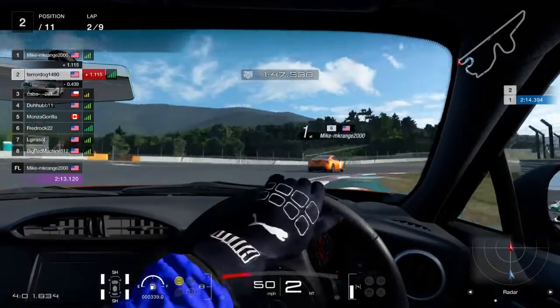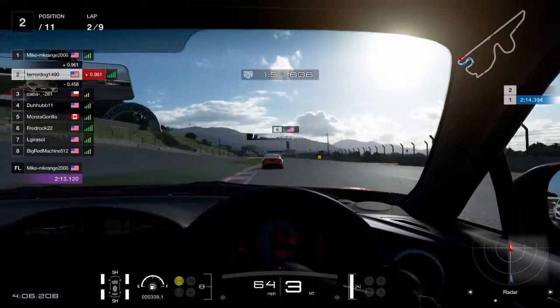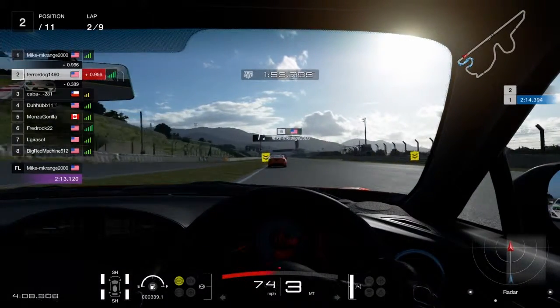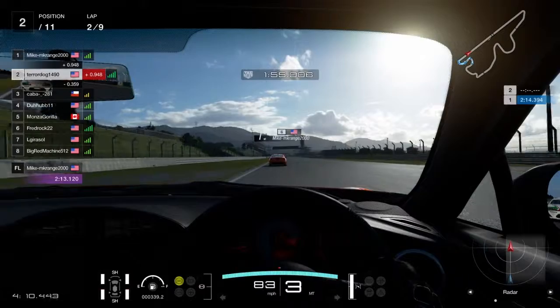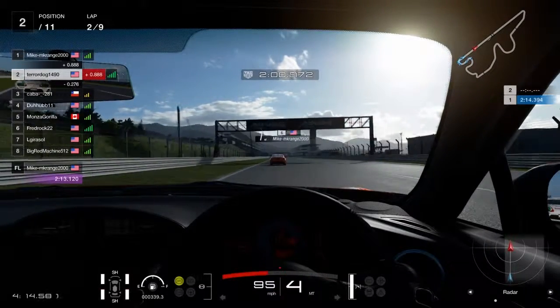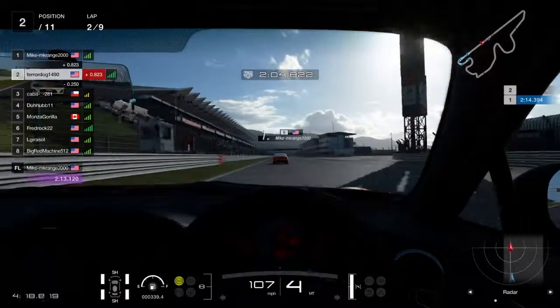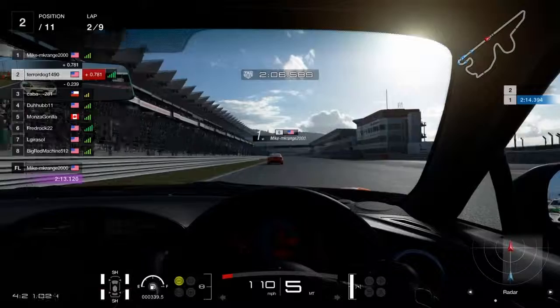Making sure to put the car right on the apex of these corners, because I know if I let up a little bit, the car behind will get around me. This definitely looks like a no stop.